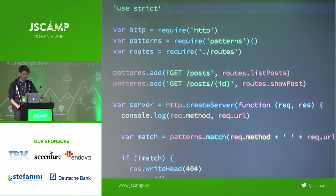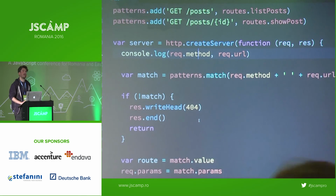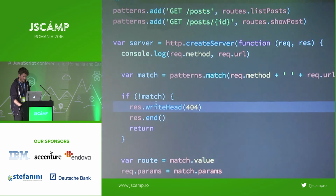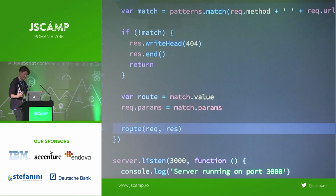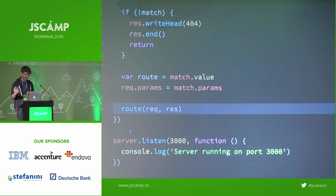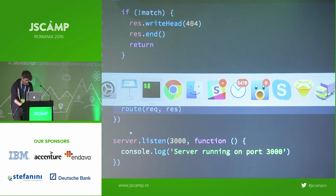Okay, so I have a simple HTTP server here. It has two routes that I've added, get posts and get posts slash some ID. I'm just using a simple pattern matching thing to match the URL that's coming in. If there's no match, I'm going to return 404. If there's a match, I'm going to take the route function and call it with the request and response so I can return some data. And then I'm listening on port 3000.